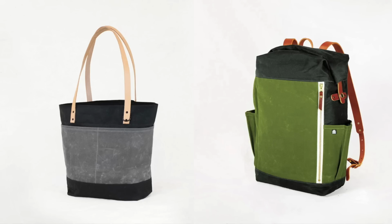Again, you can keep it really classic here with the Oberlin tote, or if you want to really wow the recipient, the Slabtown backpack with its plethora of pockets. It has heavy duty padded straps. It just really looks like a high-end cycling backpack. It's a very cool one.